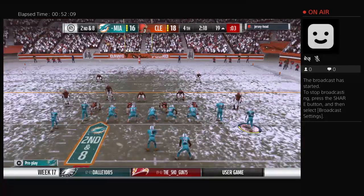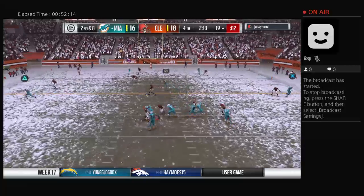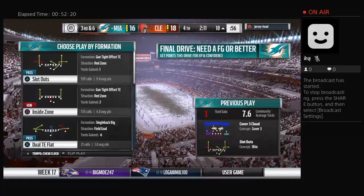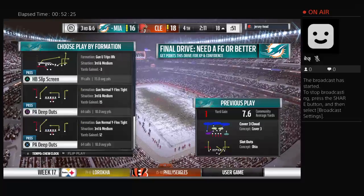Play clock winding down. Out of the gun. They'll look to throw. They'll give him a yard on the play. And now a timeout called defensively by the Browns. It's just their first. They'll be down to 2 remaining as we step aside here in the fourth quarter.